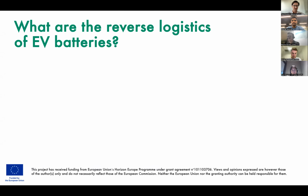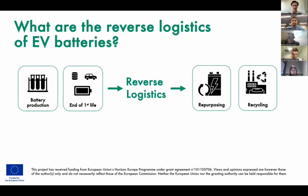And let me just go into it quickly. First of all, what are the reverse logistics of EV batteries? The reverse logistics is basically everything that happens between the end of first life of the battery and the battery production and the repurposing and recycling.